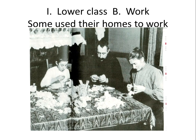Now, a lot of the lower class are going to be using their homes to work. We're going to be talking about a museum in New York called the Tenement Museum, where the lower class used their homes for, let's say, sewing, or here they are making flowers to be sold on the street. What's neat about this museum that you can visit, on one of the most famous streets in the Lower East Side in New York, Orchard Street, is that they have a tenement apartment where some people from the 1880s lived and another where people from the 1900s lived.